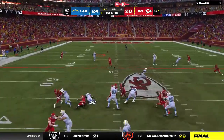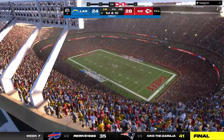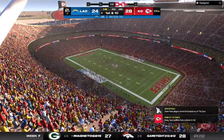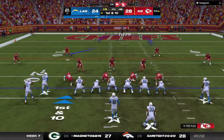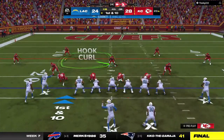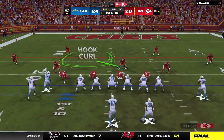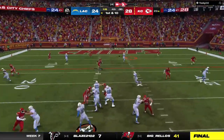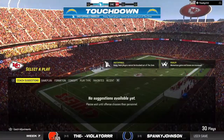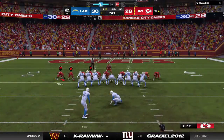Throwing, Herbert. He's got his man. That's Everett, the tight end. Chargers going to use their 3rd and final timeout as he'll get a chance to talk it over after picking up the first down. Herbert going to throw. And it's caught. Touchdown, Chargers. Gerald Everett, 23 yards for the touchdown.